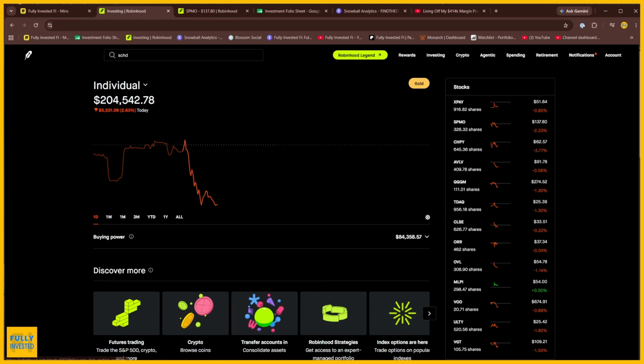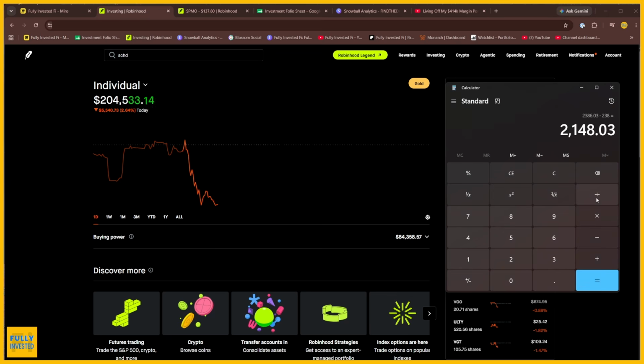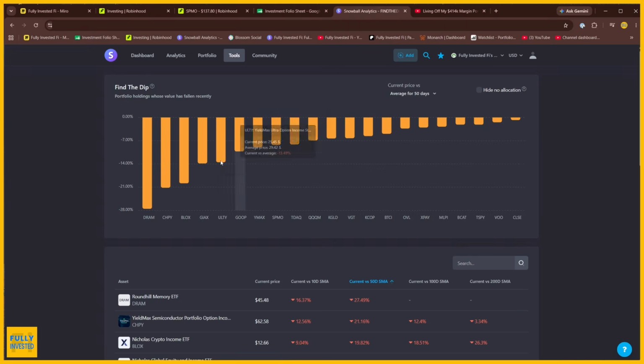And then now for the high yield side of things. So as usual, I'm going to do 2. So if we divide this by 2, 1074 on each side, right? So let's see here. Let's go back to the chart here. So on the high yield side, Chippy, and this is 90% of the paycheck.